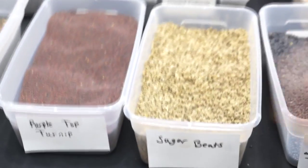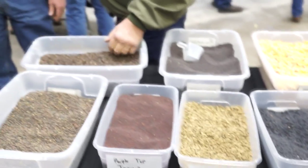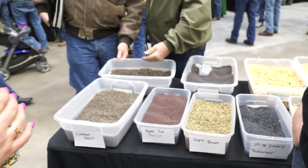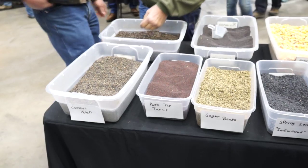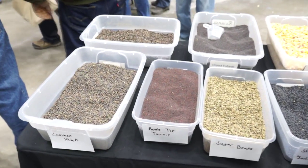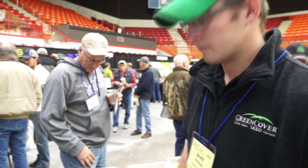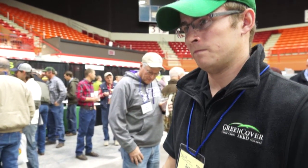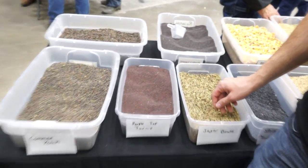Sugar beets are a broadleaf. They were a crop used for sugar, but they are also used as a cover crop for long season. How exactly is it used as a cover crop? It's used because of its taproot and because it doesn't mature quickly. It's more heat tolerant than the brassicas, like your turnips.